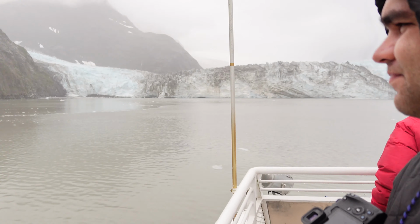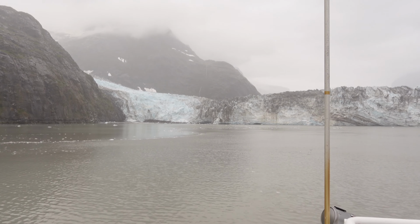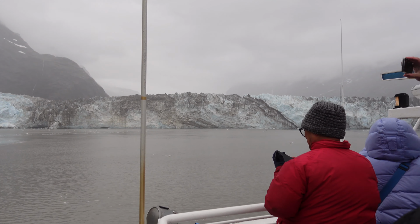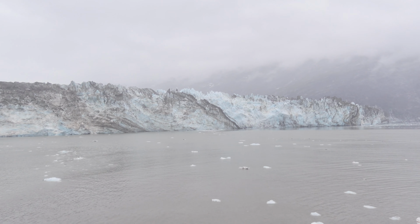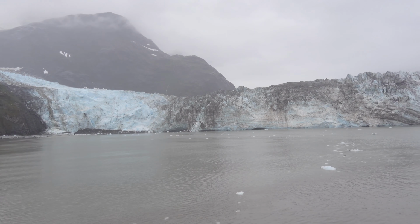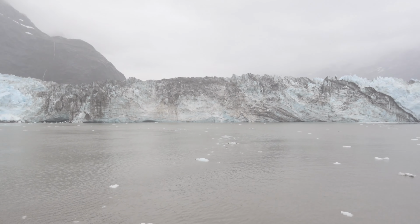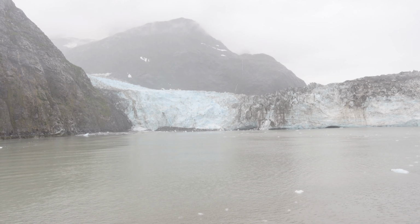It's incredible. It's really raining now. It's raining so hard that it's kind of fogging up the glacier. Looks really gray. This one is definitely the biggest glacier that we have seen so far. I feel like without perspective, it's hard to show. The bright blue part, it's not as dirty as the... it's raining pretty heavy, so you can't see it super well.